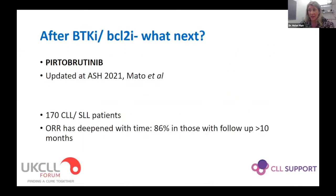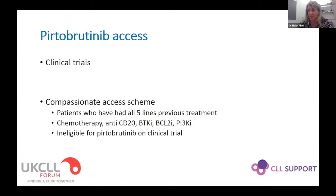The data was updated at ASH last year, now looking at 170 CLL or SLL patients, and the overall response rate has deepened with further follow-up with more time. So an overall response rate of 86% in those with follow-up of greater than 10 months.